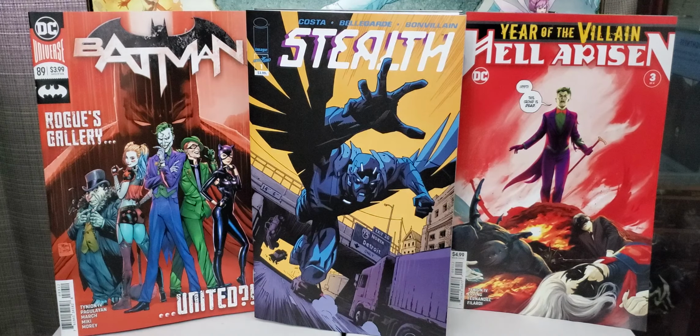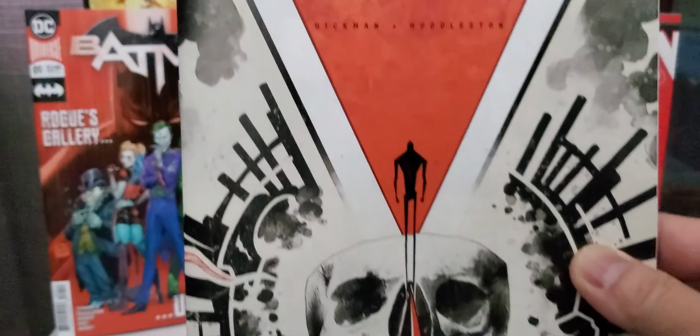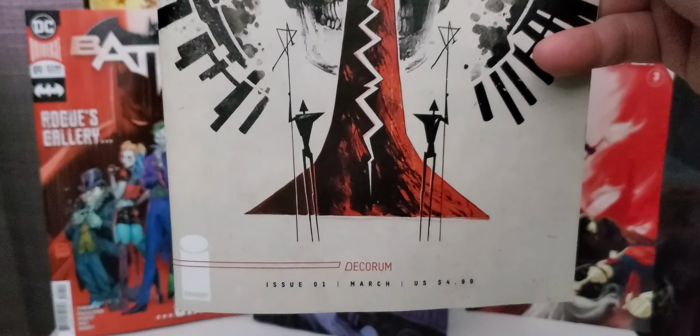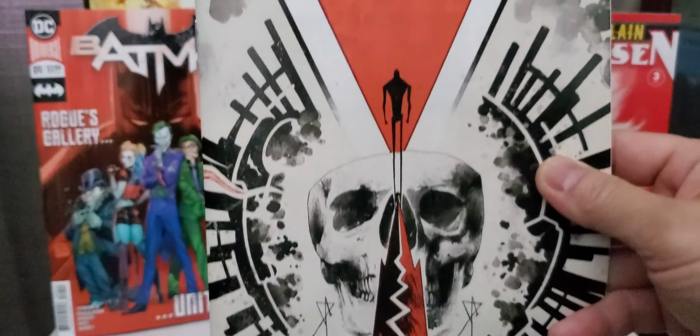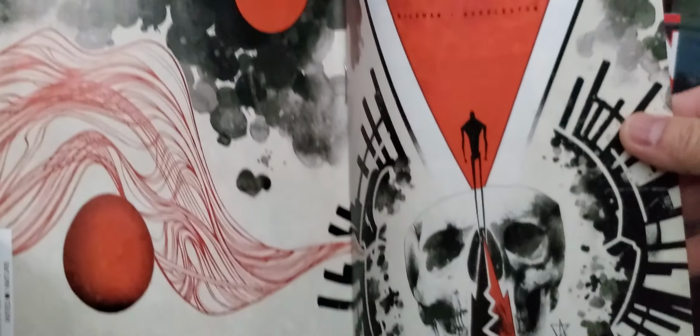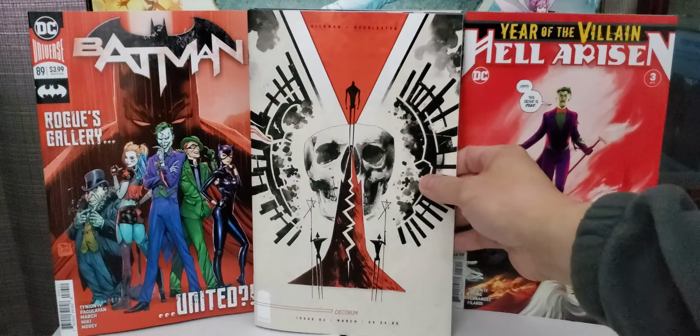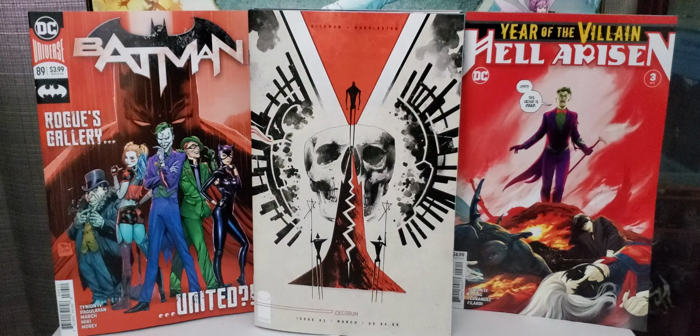Next up, got the big one from Image. This is Decorum. This is Jonathan Hickman's book with Huddleston artwork. This one's a cool cover. It's a wraparound cover. Looking forward to reading this one. Hickman's a good writer, he's the one that did Powers of 10 and the House of X books. So looking forward to reading that one. So that's all for my Image books.